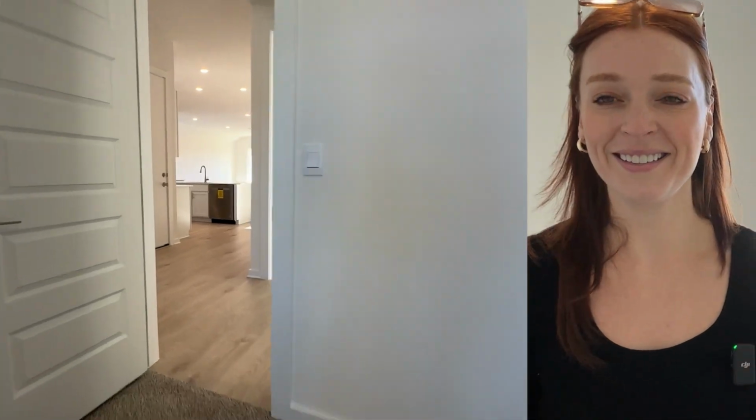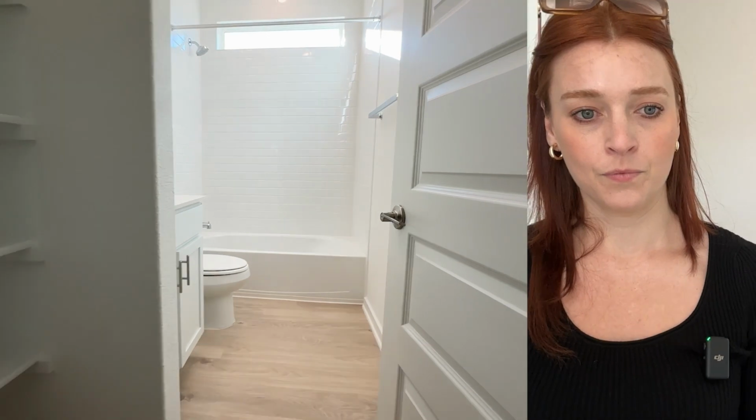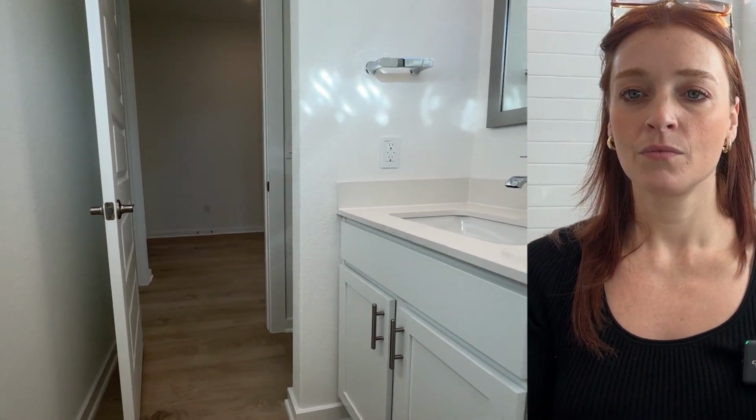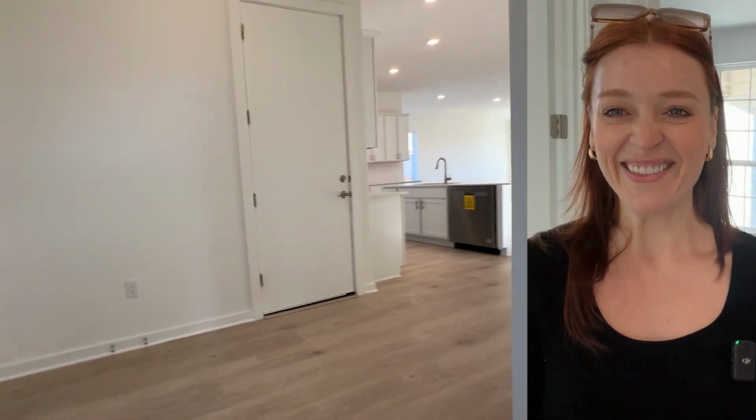Yeah, this is super pretty. Of course, a huge fan of the big windows here at the front. I think everyone likes big open windows, right? And if we go right across the hall, there is another bedroom. Not quite as pretty, if we're being totally honest. And this is the bathroom that they would share. Very standard. All right, let's check out this kitchen.